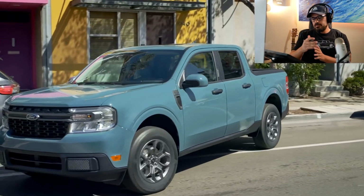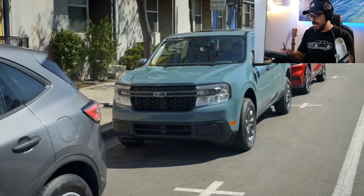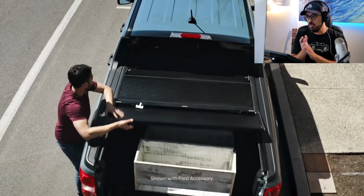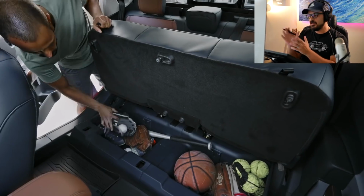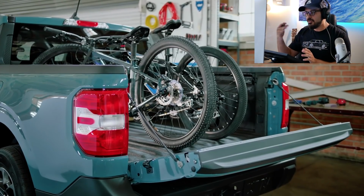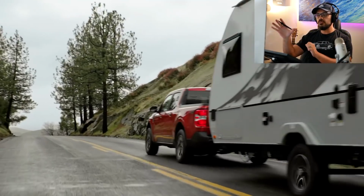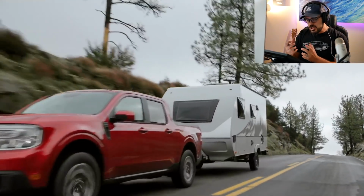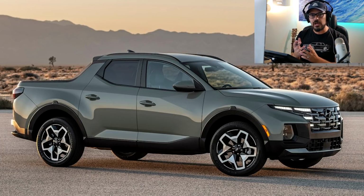So the Ford Maverick is supposed to compete with the Hyundai Santa Cruz, and we also have the Honda Ridgeline, which are 2 unibody trucks out there, smaller sized. The reason why I prefer the Maverick here is the styling. So look at the Santa Cruz, for example. It's a little bit too overstyled for me.